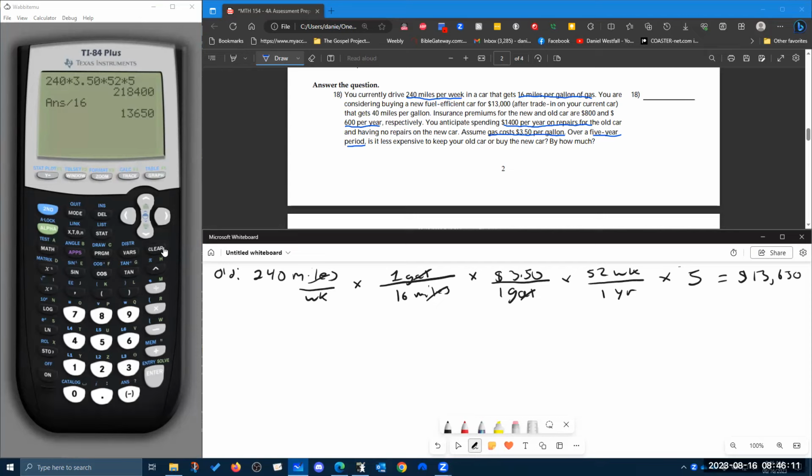Now, let's add that cost to the other costs that we have here. So we have $600 per year for 5 years is going to be $3,000 for insurance. And we have $1,400 per year times 5 years is going to be $7,000 for repairs that we expect to make on that 5-year period. When we add this all up, we get the cost of keeping the old car is $23,630.